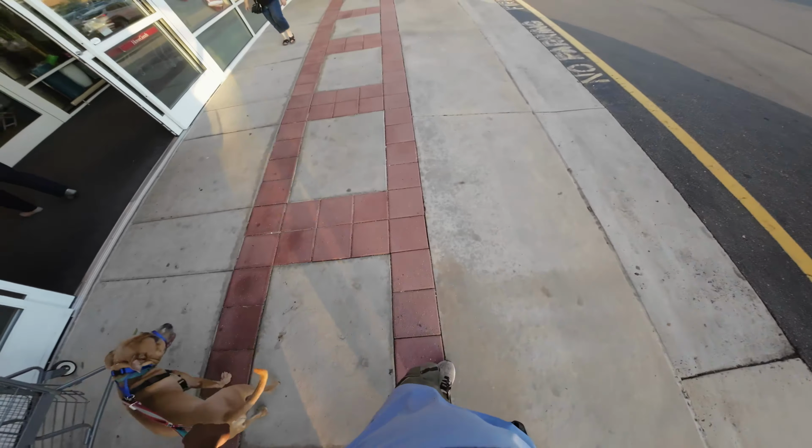Just walking to pull him away from the ground there. Let him get all the smells in as possible here. I'm gonna try to do one uncut lap. Hopefully the music isn't too loud.